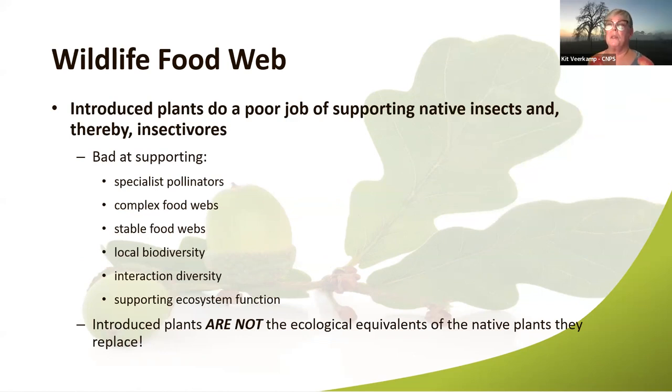So again, the introduced plants can't compete with natives in terms of supporting native insects, and therefore the insectivores and all the other organisms that rely on them. They aren't good at supporting the specialist pollinators. They don't fit into the complex food web, or a stable food web even. They don't support the biodiversity. They support much fewer insects, and particularly pests, non-native pests. I mean, when we talk about those that are coming in from other countries and then devastating our agricultural industry. And then that actually reverberates right on into our own gardens if we have fruit trees or other types of plants that are affected by those pests.